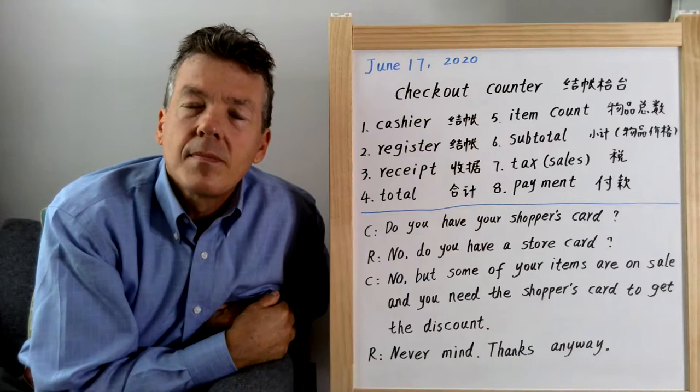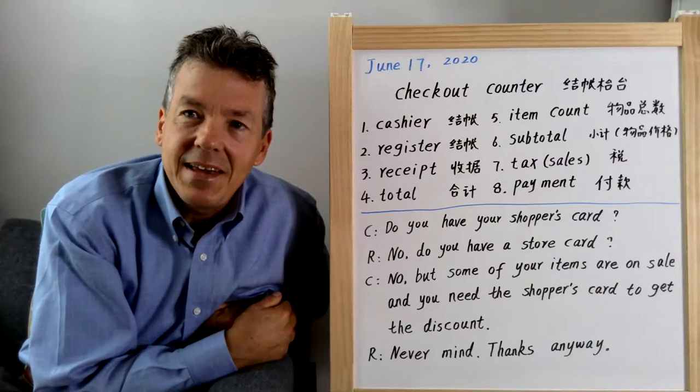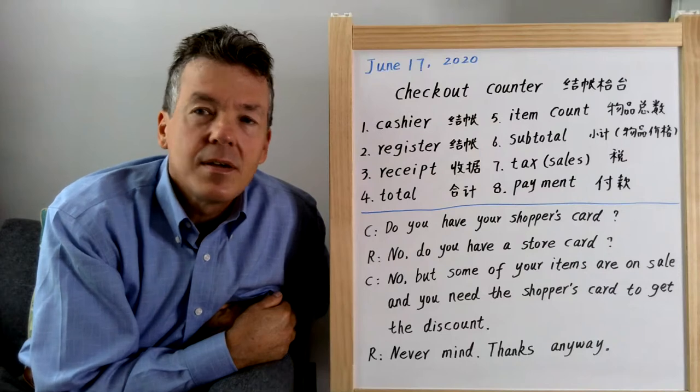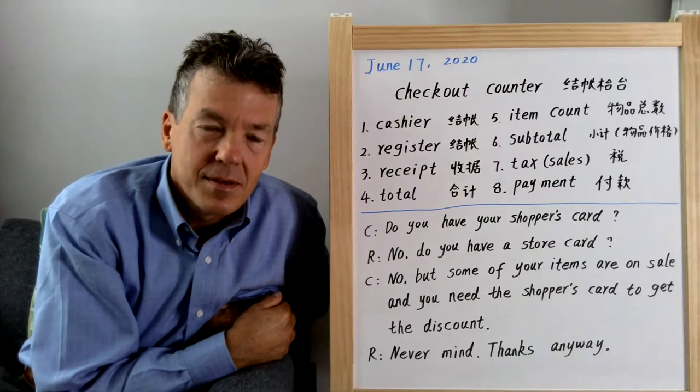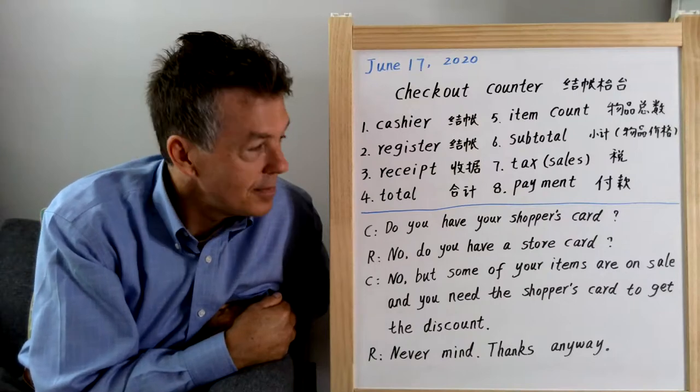Next is tax. Not taxi, that's something totally different. Taxi is a cab. This is tax. Payment.